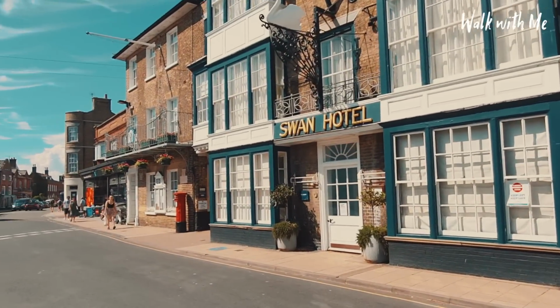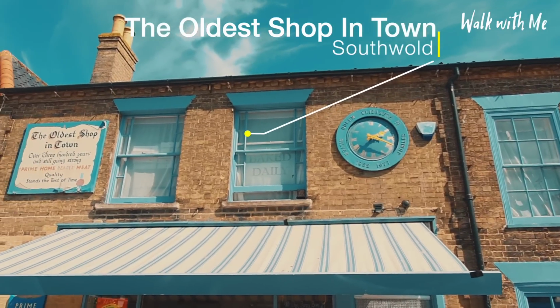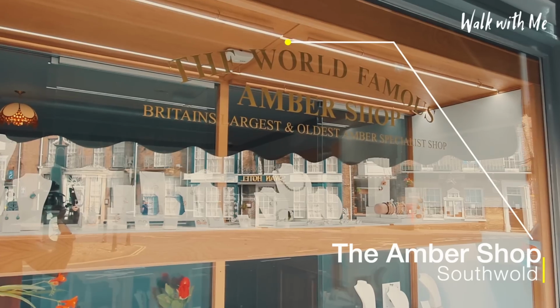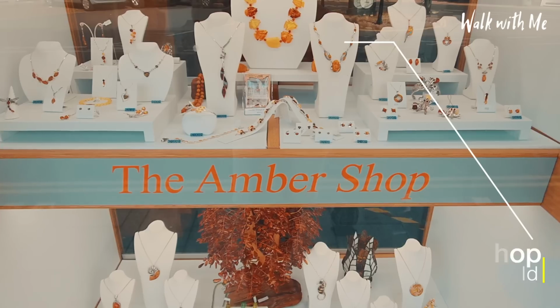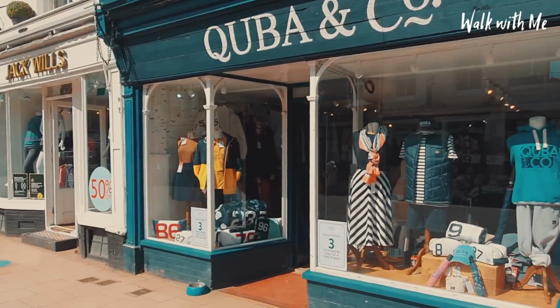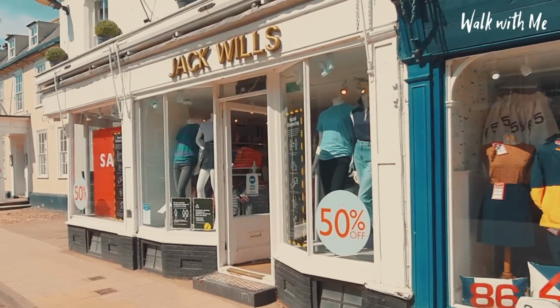And just checking out this is the oldest shop in town. It's over 300 years old. And some people might talk about amber from Southwold. This is the world famous amber shop. It's Britain's largest and oldest amber specialist shop. You could even buy some here as well. Love the boutique shops here in Southwold.